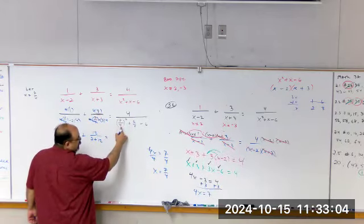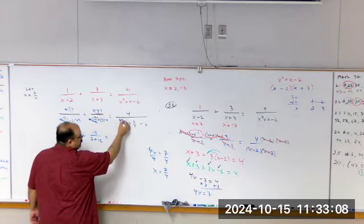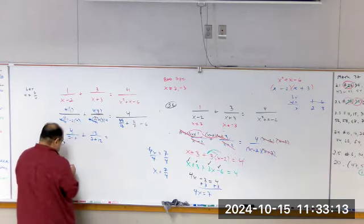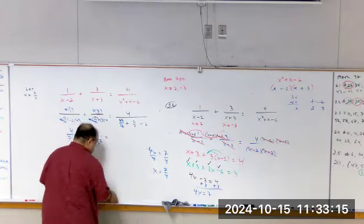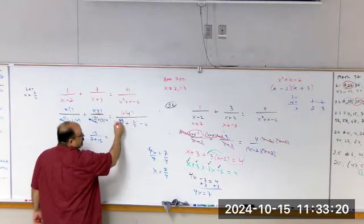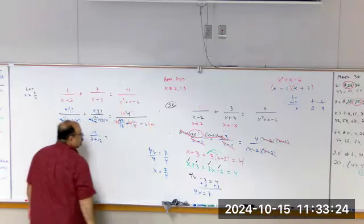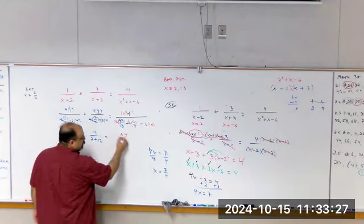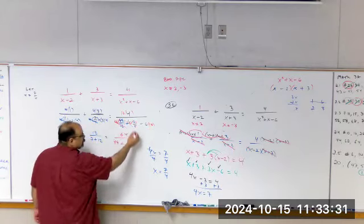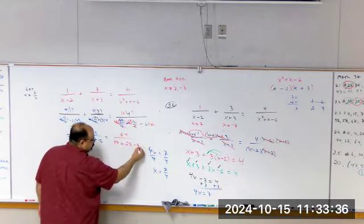here, this is 49/16. When I square that, 49/16, plus 7/4. So the least common denominator here is 16. So everybody gets multiplied by 16. So 64/49 plus 28 minus 96.